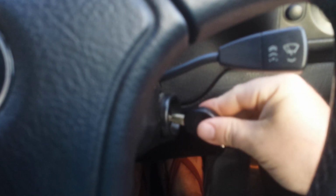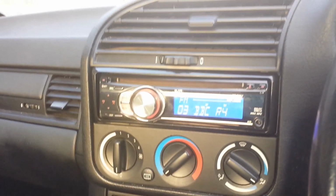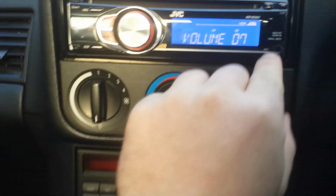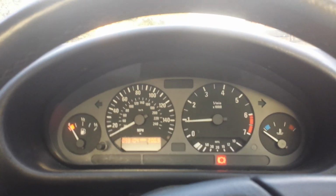Let's take the car for a spin. Alright, so we put the key in the ignition, foot on the clutch, let's start her up. Starts right up. You can see the idle is smooth and steady. Let me turn this down. We've got auxiliary input here for your phone or MP3 player. Just a really nice head unit. Premium stuff. Alright, put the parking brake down.